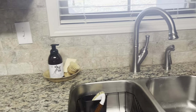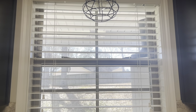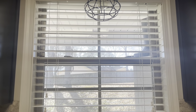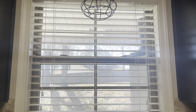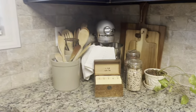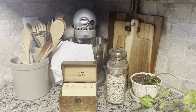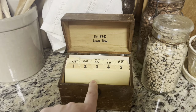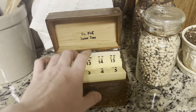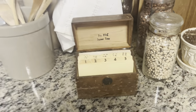My hand soap. I also want to do a window treatment over here. I do not have curtains in our home. I just didn't think we needed them with our blinds that we have, but to kind of add a little something over here, I do want to get a window treatment. So we'll be looking for something to put there. And over here, I just have some more stuff. I just have stuff everywhere. This is not actually a recipe box. I think it was for phone numbers or something, but I thought it was super cute and kind of looked like a recipe box.